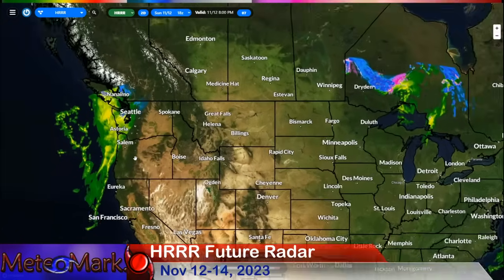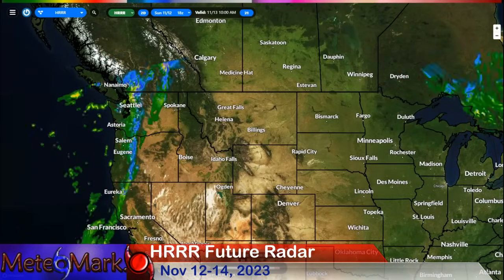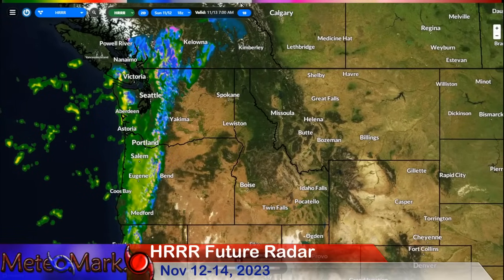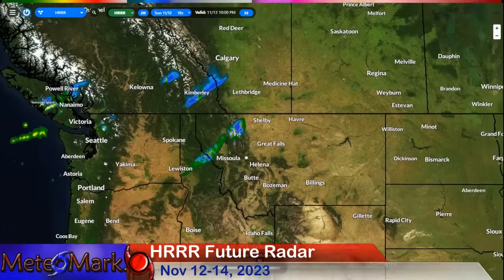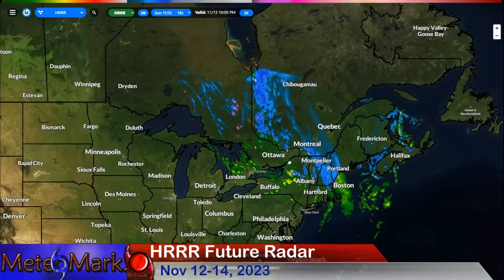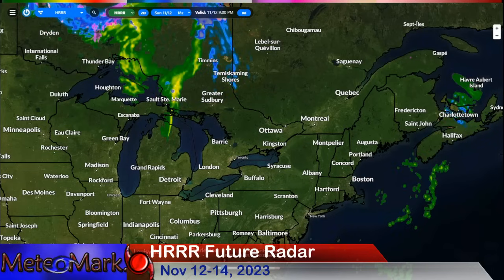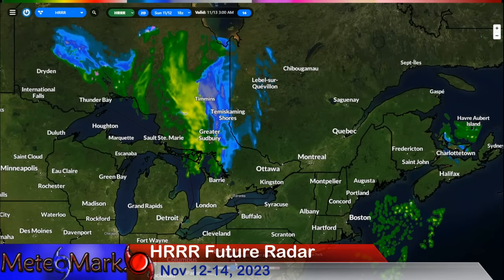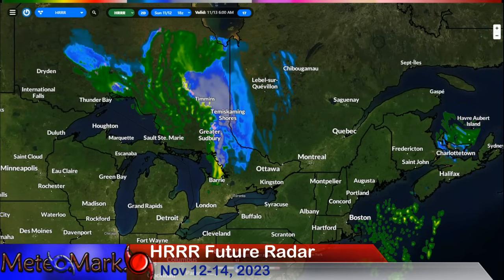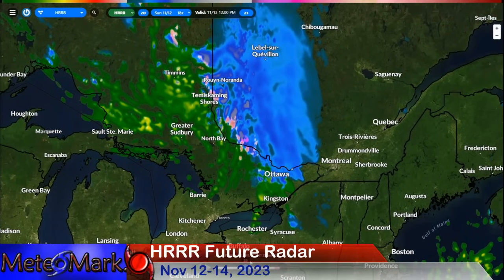So for the HRRR model future radar, I want to show you areas of snowfall. There's the Pacific Northwest storm. Lots of mountain snow as we head through the early morning hours of Monday, you can see. And then it washing out pretty quickly here across southwestern Canada. Now here across the Northeast, I'm showing you this because we do have some snow around the edges. It's likely to be well into eastern Ontario throughout the early morning hours of Monday. And then snow breaking out here across parts of Quebec as we head throughout the day on Monday.